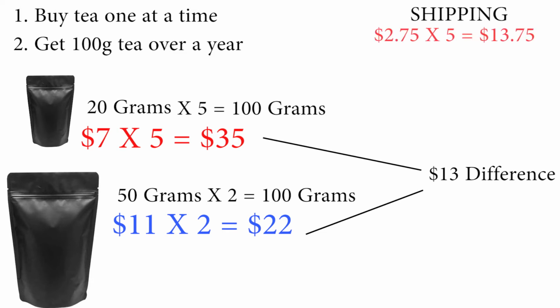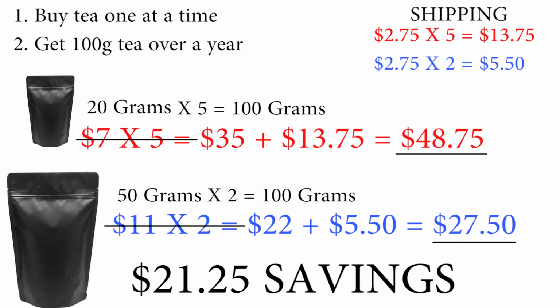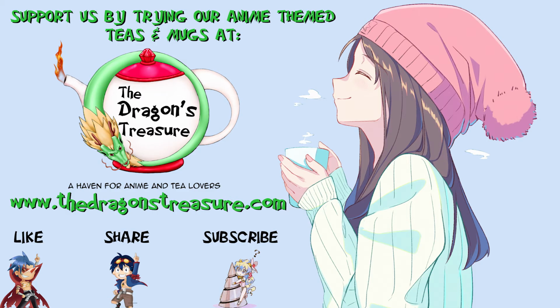Ordering those 20 gram pouches 5 times will cost you an extra $13.75 in shipping. Meanwhile, ordering the 50 gram pouches only twice will cost you $5.50. So the real cost to you for buying the 20 gram pouches 5 times is actually around $48.75. And the 50 grams will only be $27.50. So the actual savings is around $21.25, nearly twice what it initially seems. Just a basic quick example that's easy to understand.